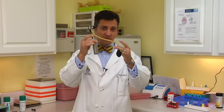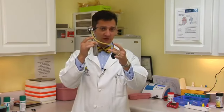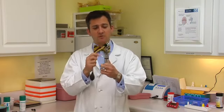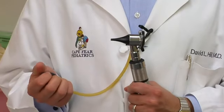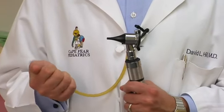This is one example of an otoscope. They come in a few different styles. A good otoscope will have a nice powerful light on it and probably some way to puff a little bit of air into the child's ear to see if the eardrum moves.